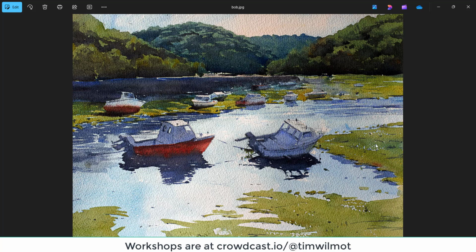Actually, your seaweed's come out a lot better than mine. That shape. You've got a little bit more of that seaweed, and you haven't gone so over the top green like I did. Yeah, it's really good, Bob. Well done. Particularly like your boats.